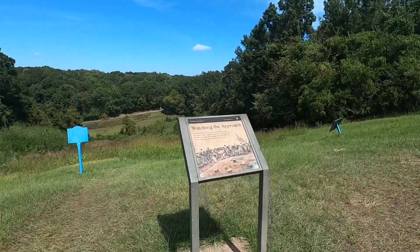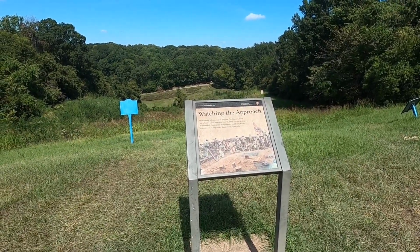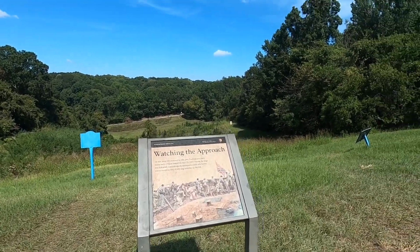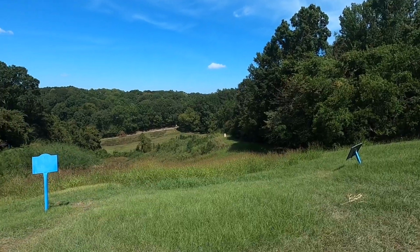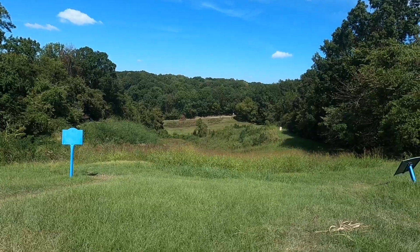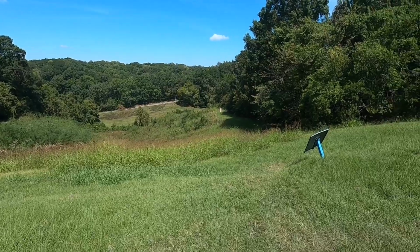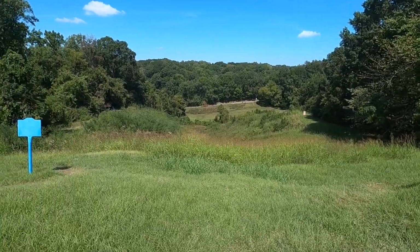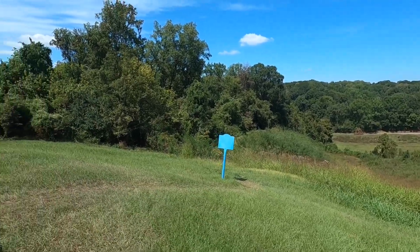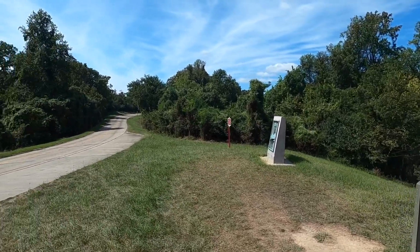Here's a storyboard. May 22nd, 1863, during the siege, Confederate sharpshooters would shoot down these trenches after these people. See that? That's where Thayer's men was, and they came up this hill and they got shot down. They gave it to them. So it's steep. I don't know how these guys ran up this hill. There's some more markers over there within those woods. So this is stop 6.